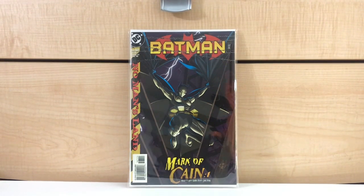Here's the first book, the book that I'm the happiest with, or the best thing that I think I bought out of here, is Batman number 657, first appearance of Cassandra Cain.